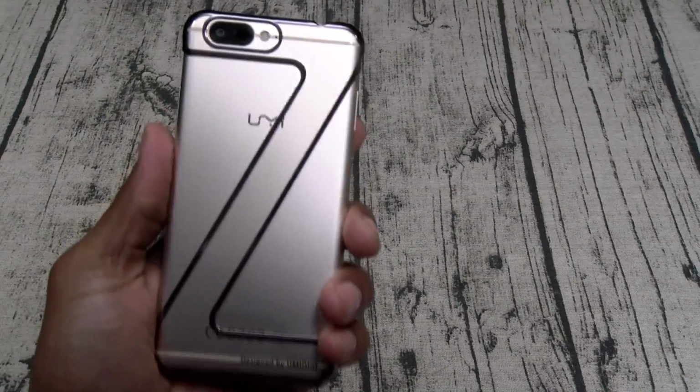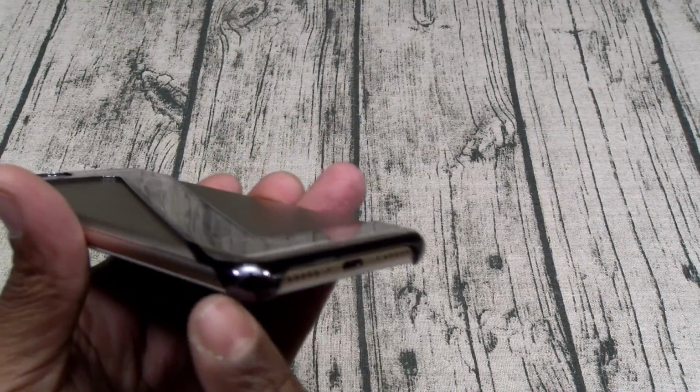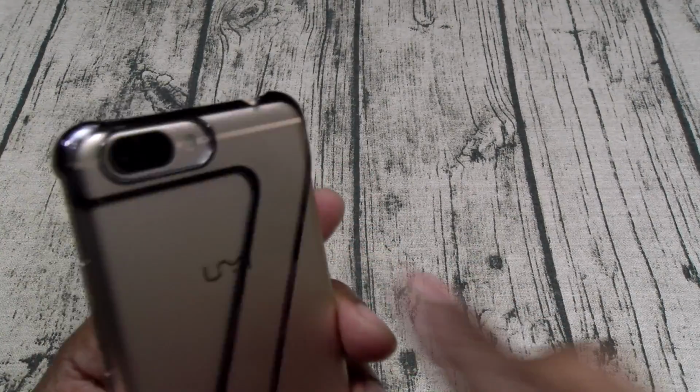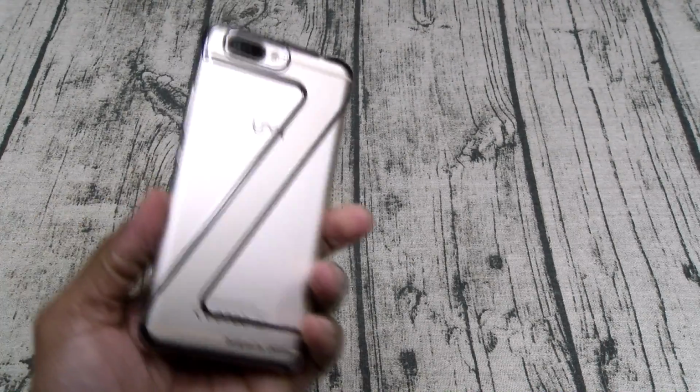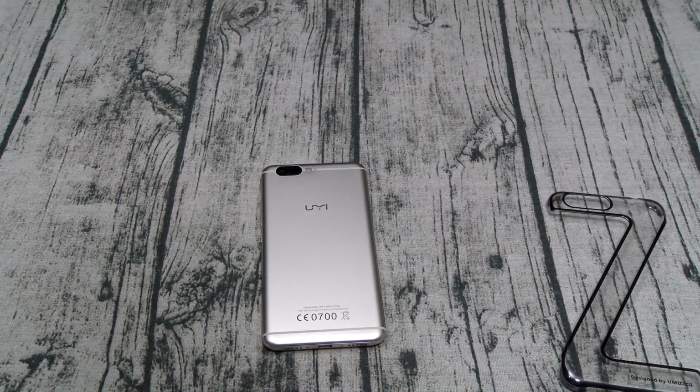This is for those people that don't like to use cases, but you will have your corners protected. That's going to absorb a lot of the shock when you drop your phone, and it keeps the camera lens from hitting the table when you put your phone face up. All right, so that's the Z case. I like that. Let's see, we got two more. Let's go through these real quick.